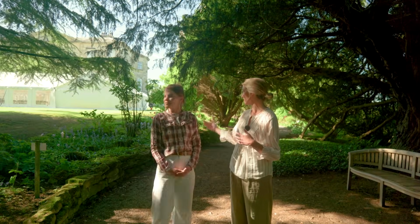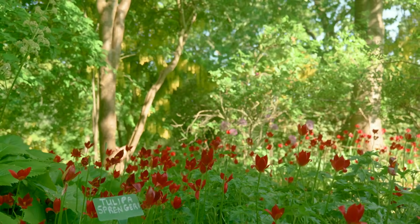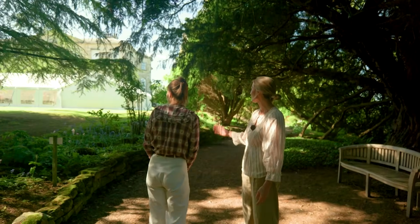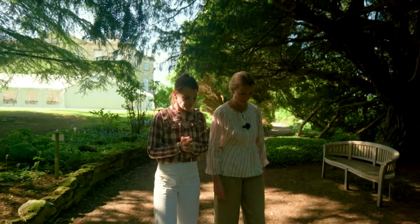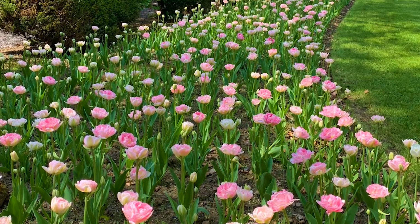Yes. And we plant 7,000 of their tulips around the gardens. Fantastic. And it's absolutely gorgeous. I love tulips anyway, so to have these beautiful displays throughout the garden is really amazing. So the Tulip Festival happens when? So it's the first May bank holiday weekend. So it's 1st of May or thereabouts.